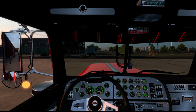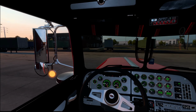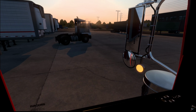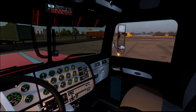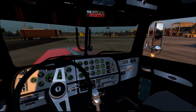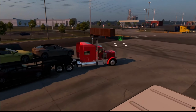And we are going to have to stop and get some fuel along the way. I'm going to go ahead and release all these brakes. Let's go ahead and get out of here. Release the trailer brakes as well. There we go. Oh, this truck's so nice. Love the way it sounds, love the way it looks.